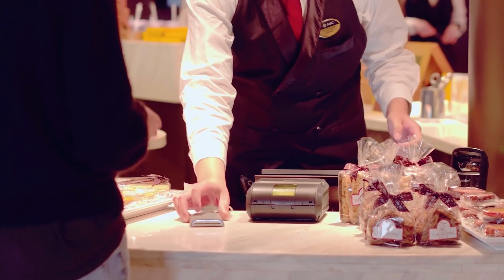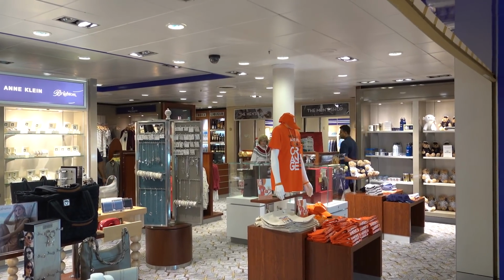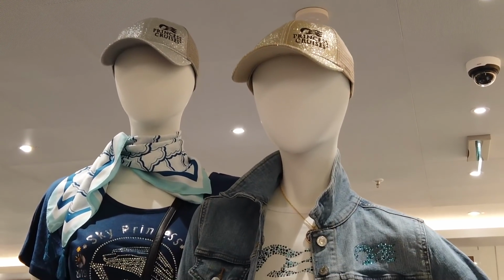A really big tip, by the way, if you do have to settle for onboard credit, check once you're on the ship if unspent onboard credit is refundable or non-refundable, because if it's refundable, you just don't spend it and you get the cash at the end anyway.